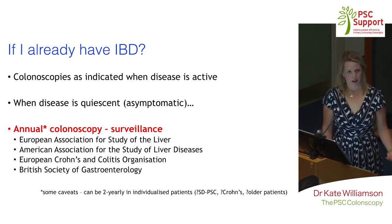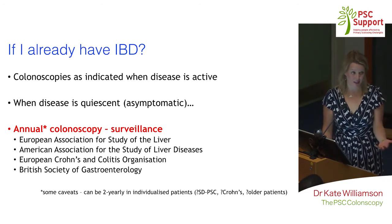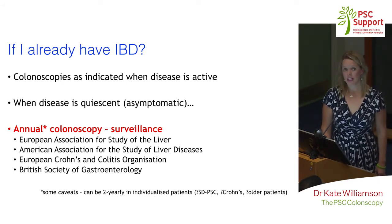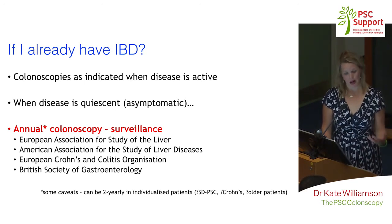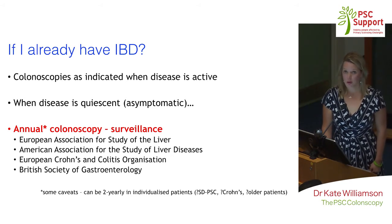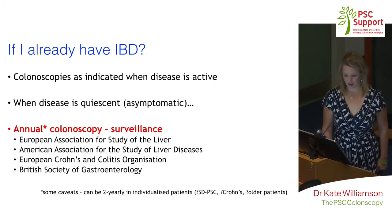And so what happens if you already have inflammatory bowel disease when the PSC diagnosis is made? Well, you have a colonoscopy as indicated if your inflammatory bowel disease is active, so that's just as directed by your inflammatory bowel disease. But when you're asymptomatic from your inflammatory bowel disease, you really should be having an annual colonoscopy. This is recommended by the European Association for Study of the Liver, or EASL, AASLD, which is the American Society, ECCO, which is the European Crohn's and Colitis Organisation, and also the British Society of Gastroenterology, to name four of the main societies that recommend this.